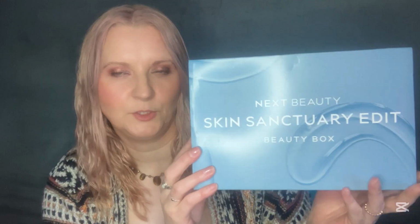Today we're looking at the next Beauty Skin Sanctuary Edit beauty box. This box is worth over £136 and retails for £20. So let's take a look in it, shall we? This is what the front looks like, and then on the back you've got the to and from there if you wanted to give it as a gift. I really like this one. I saw something in there that I really wanted. So let's see what it's like.